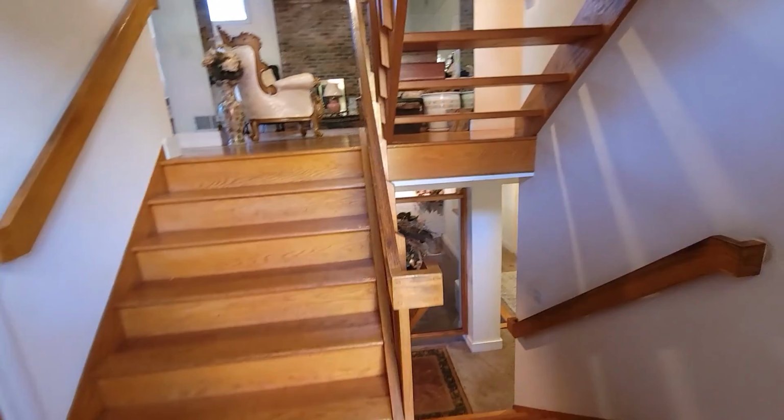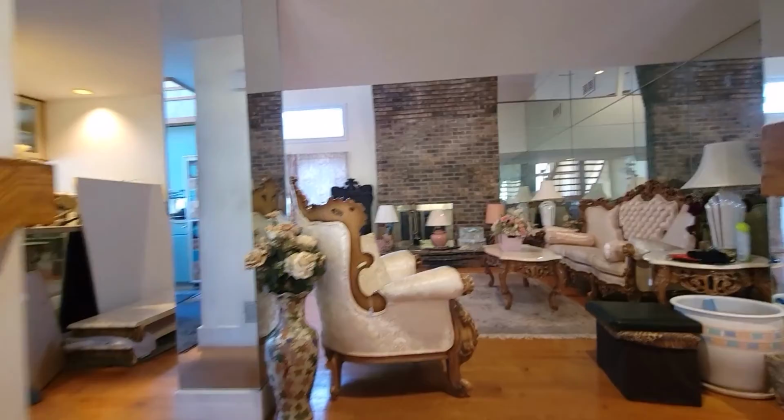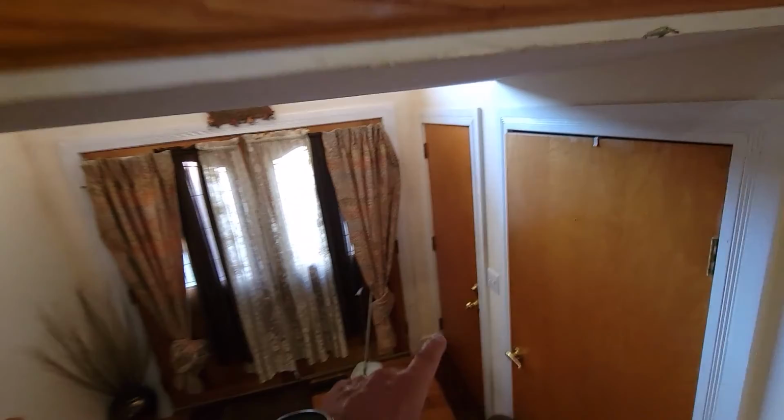So what we have here is a classic split level home. We've got a lower level and the upper level and one level above it. The main floor, as you come in, you have a large fireplace right here with the vaulted ceiling above, dining area, bar area, kitchen. Here's my foyer. My 2-car garage is right here. And then we've got the 3-car garage across the way. Coat closet right here.